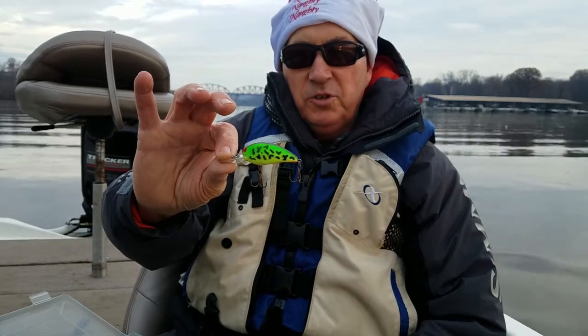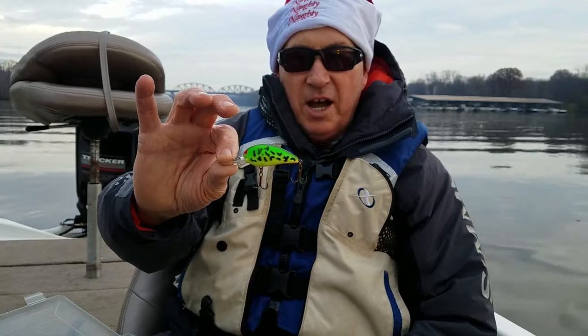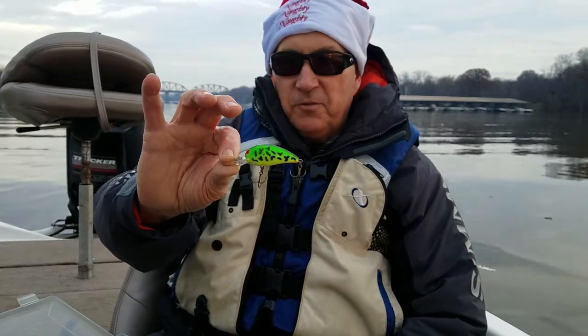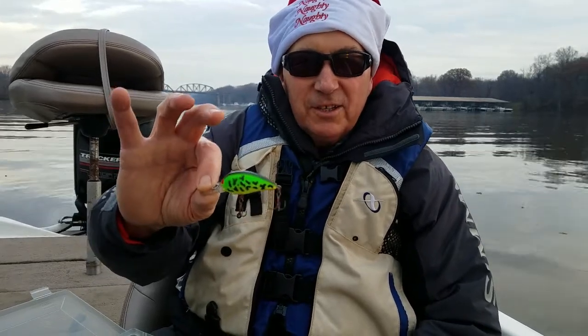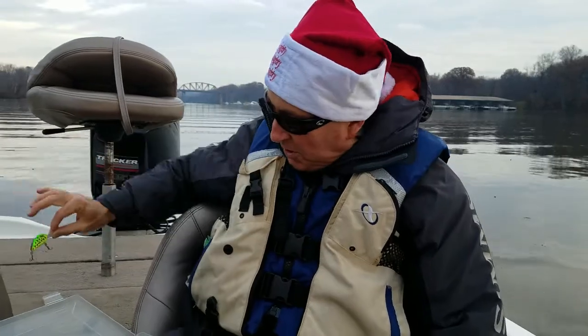What you want to do is throw this around the wood, around the rocks, and if you get in the right area, even in cold water, this bait is very good. This time of year, the water temperature this morning is 41 degrees, so I'd be moving this bait real slow. So let's move on to bait number 2.